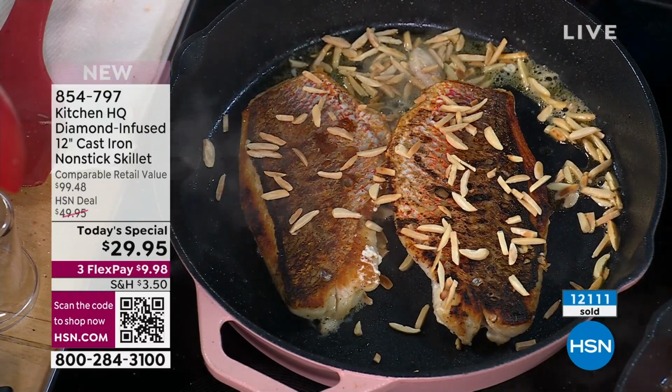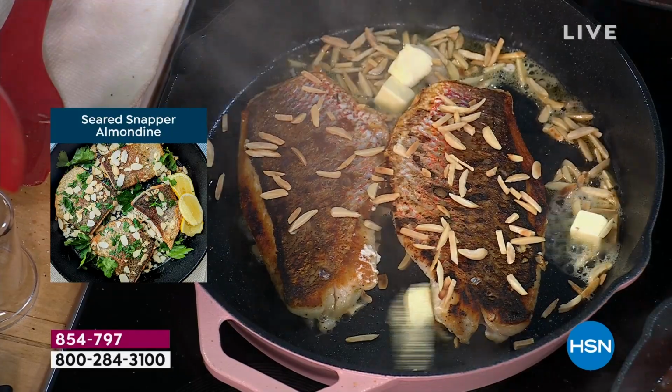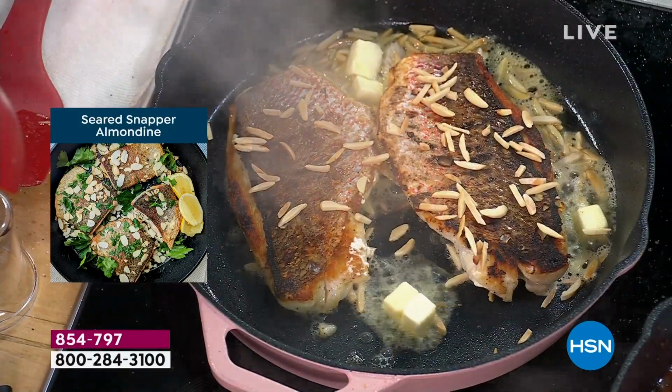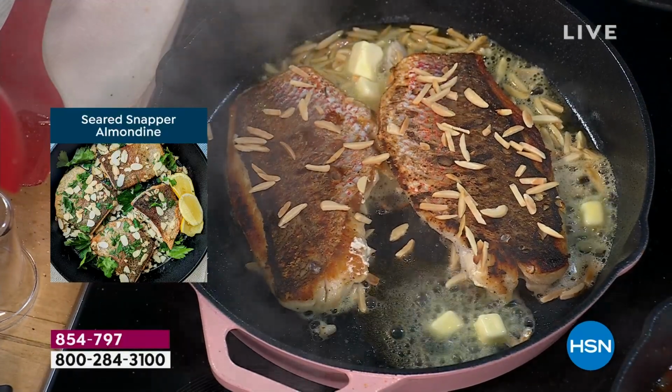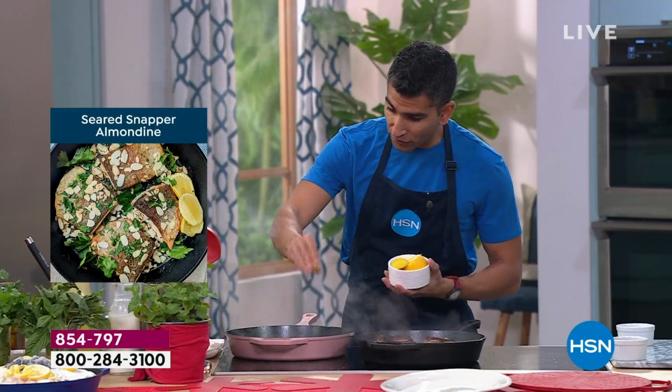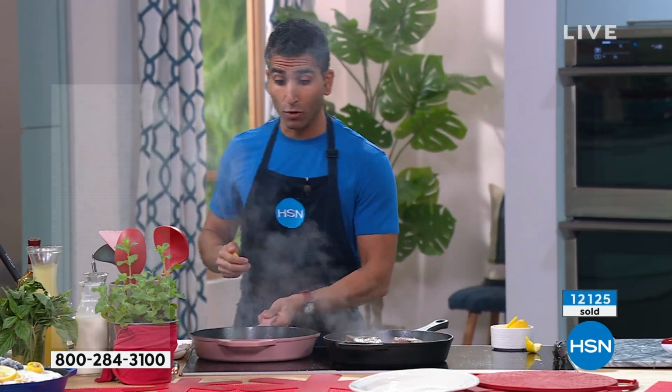Totally safe to eat. We've got almonds now, a little bit of butter. It's going to make a quick brown butter sauce. And one little trick I'm going to tell you: as I squeeze lemon juice into the sauce, it's going to stop that browning, stop the cooking. So this is a wonderful way to add acidity to your sauce, but also to control it. Brown the butter, but don't burn the butter.